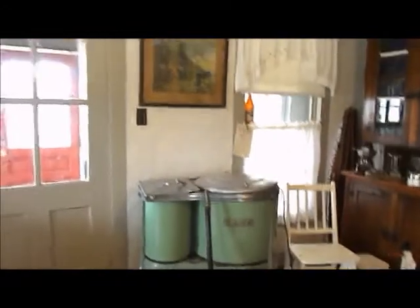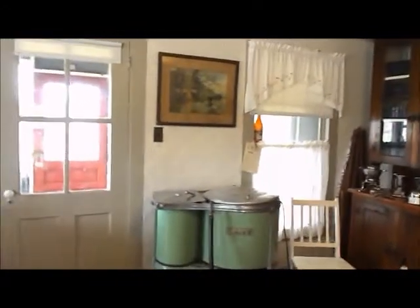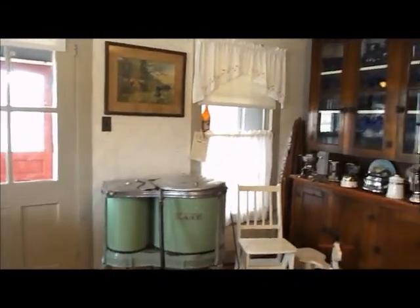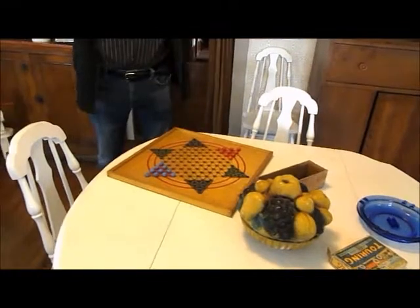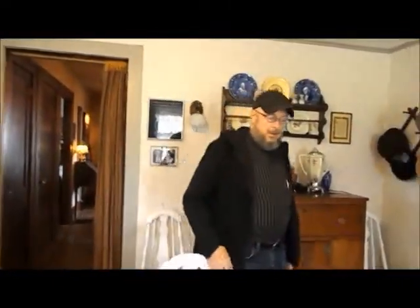So all in all, the kitchen represents a typical kitchen from the 1930s. The kitchen table, chairs, Chinese checkers was popular, and throughout the house we have ashtrays.